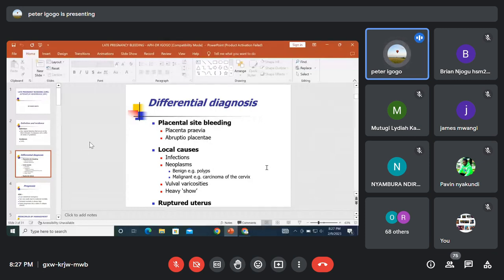Infections, local causes like infections, neoplasms like polyps or carcinoma of the cervix, could be vulval varicosities, could be when a mother is in labor, what you call heavy show. Another differential diagnosis is a ruptured uterus. Okay, so what kind of infections can cause late pregnancy bleeding?